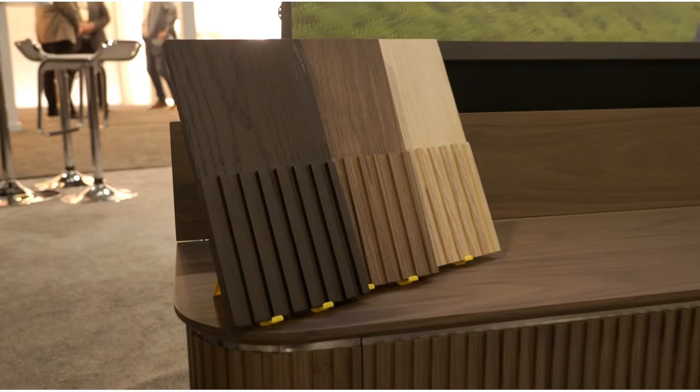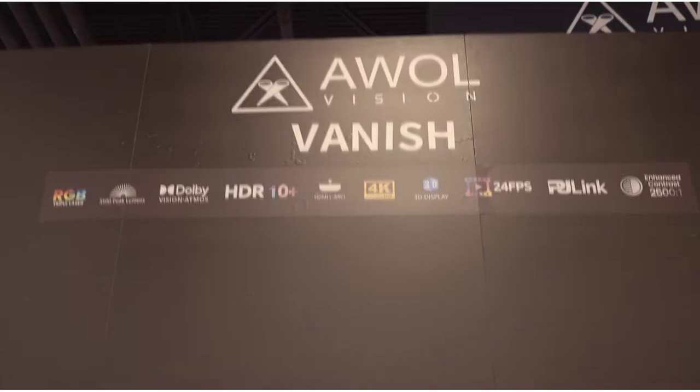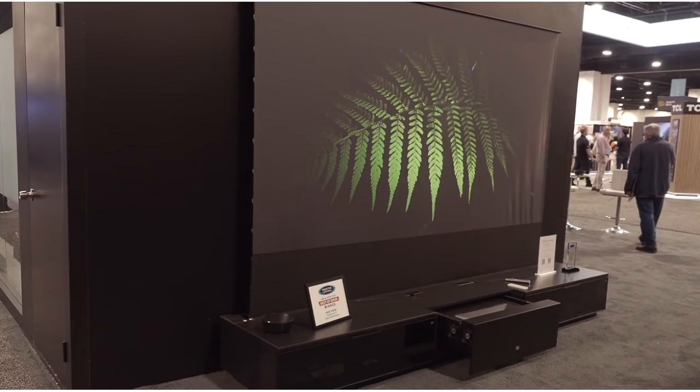AWOL Vision's version is called the Vanish. That one's a much better name. With only one black finish option, also 100 inch or 120 inch size options, and AWOL's does come with their triple laser 4K DLP projector as part of the package. 15 grand for 100 inches, 16 grand for the 120. But it's not the fancy wood, Tom. That's the difference. It's not the fancy wood of the Vividstorm version.